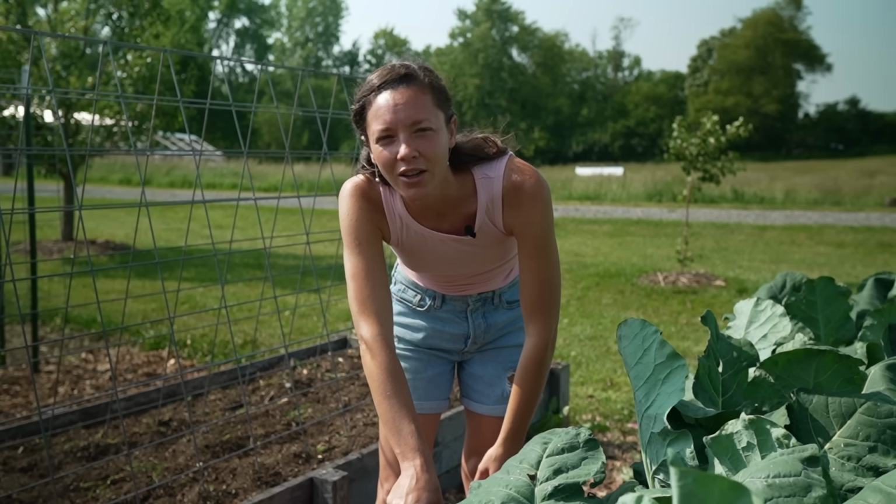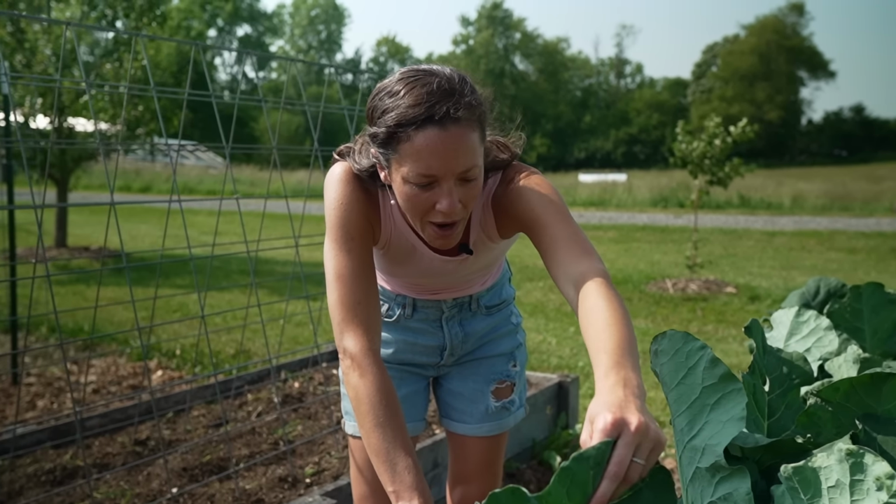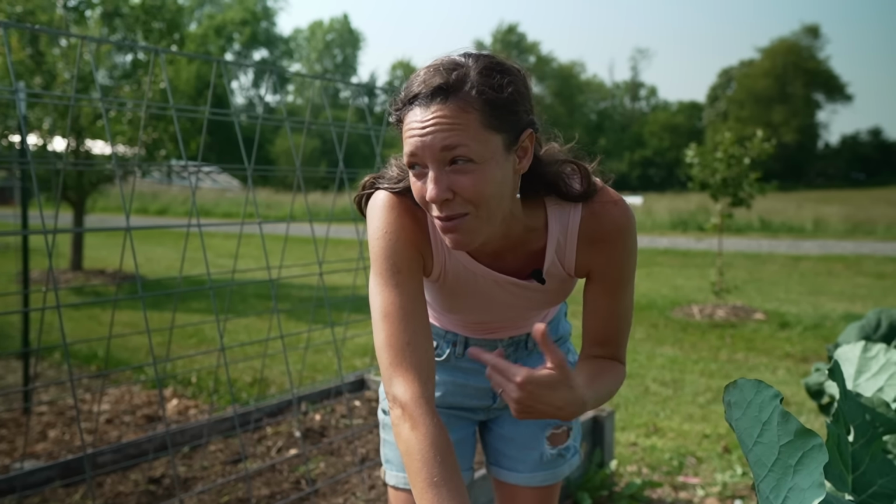So anyways, I just need to let it go. I don't think it's something that's going to destroy my garden. I'm sure they'll rebound, but my green beans have it, broccoli, even the weeds in my garden have it.